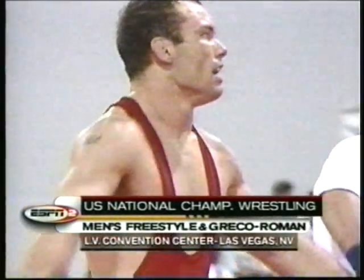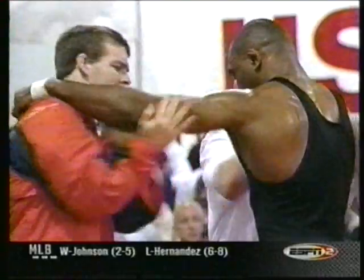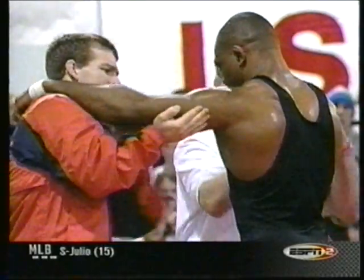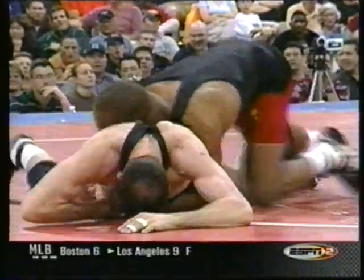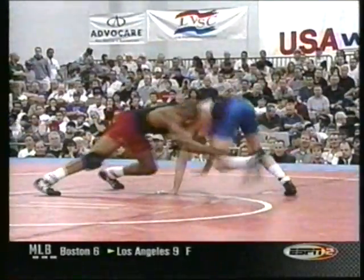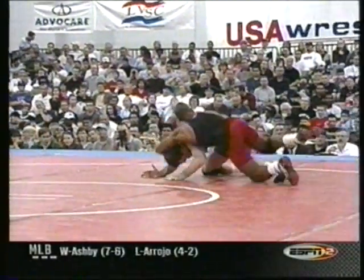Joe Williams and Casey Cunningham at 163 pounds. Stay with us. Joe Williams, one of the dominant wrestlers in the world, coached by Tom Brands. Here's how he scored his first technique to score. Double leg. Knocks Casey Cunningham right back. And he's so fast, the camera couldn't stay with him.